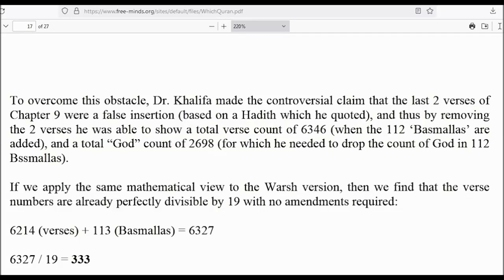But if we apply the same mathematical view or system to the Warsh Quran, then we find that the verse numbers are already perfectly divisible by the number 19 with no amendments required. And you can see that it's got 6,327 verses in the Warsh Quran, which is a perfect multiple of 19, and not just a number of 19. What is 6,327 divided by 19? What is the result?